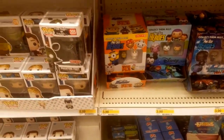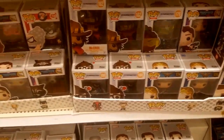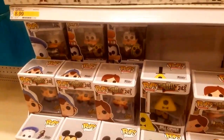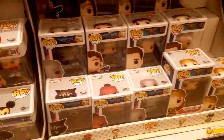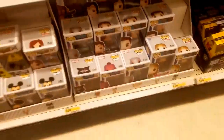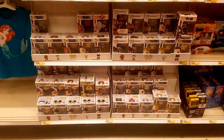I did forget to point out there the pint-sized heroes for Despicable Me 3. They do have those, and they do have some exclusives. So you see here basically the same pops for the most part, but they do have some other ones mixed in here. Like they have Kingdom Hearts, they have Gravity Falls, but just not a lot of franchises covered. I really don't know what that's about. When I first started going to Target for Funko Pops, I feel like there was a little bit more variety. Not a lot. I'm not saying that they were outstanding before, but I do feel like there used to be a little bit more variety.